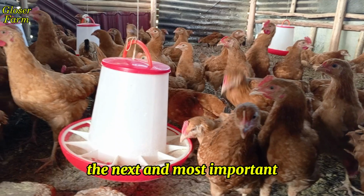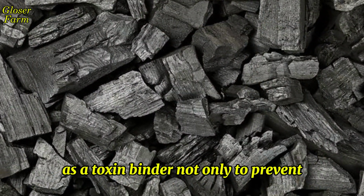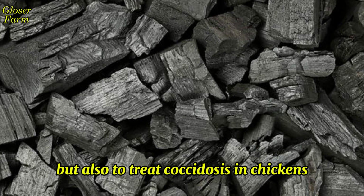The next and most important organic and natural alternative is using charcoal as a toxin binder, not only to prevent but also to treat coccidiosis in chickens.